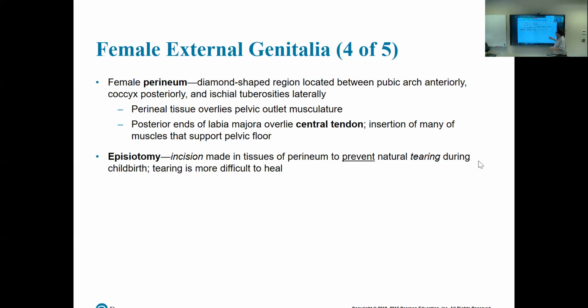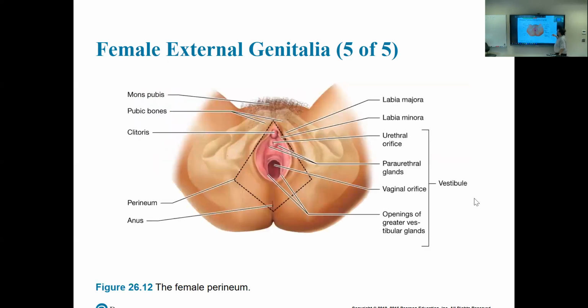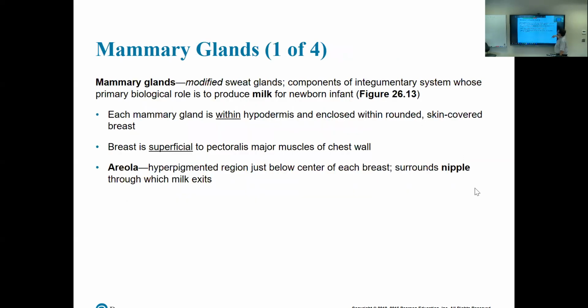Okay. Anyway, good point. I'll give her the author's phone number to call and maybe have that picture put in there. But you can see here the female genitalia parts. You can see them all labeled here. We're not going to label that on the test.